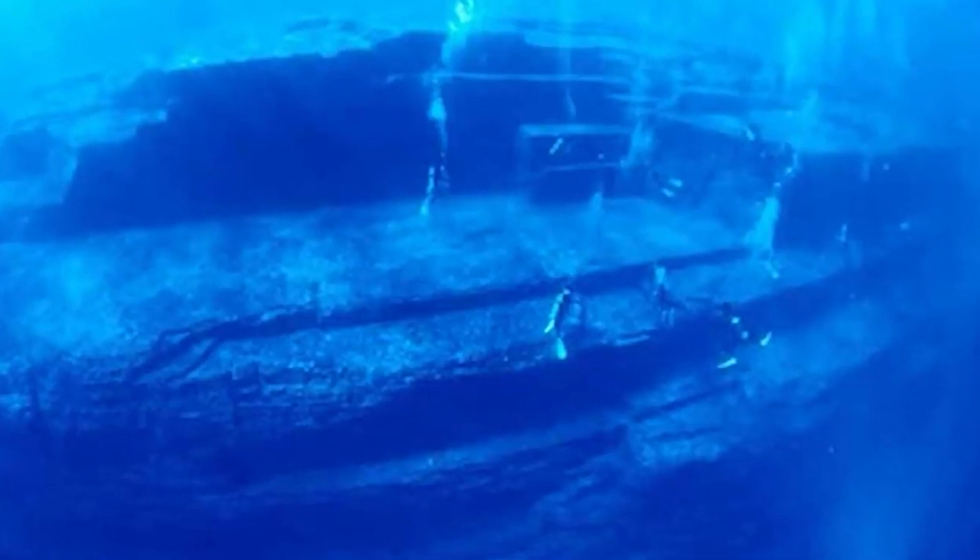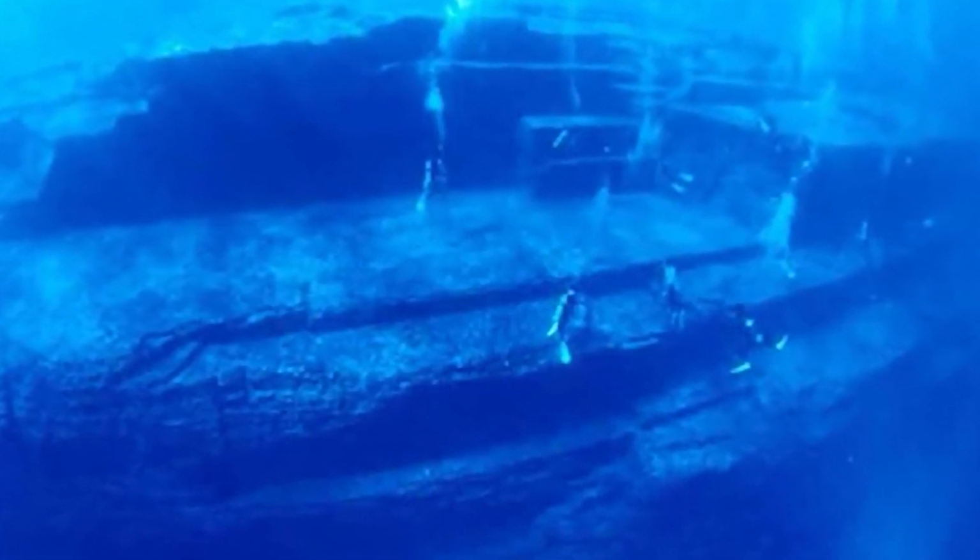Now, what's weird is that we don't know the origins of this mysterious city. It's theorized that a terrible earthquake caused the city to be engulfed by the water, but we don't know for sure. To this day, this city has left experts baffled. It's one of Japan's greatest unsolved mysteries.